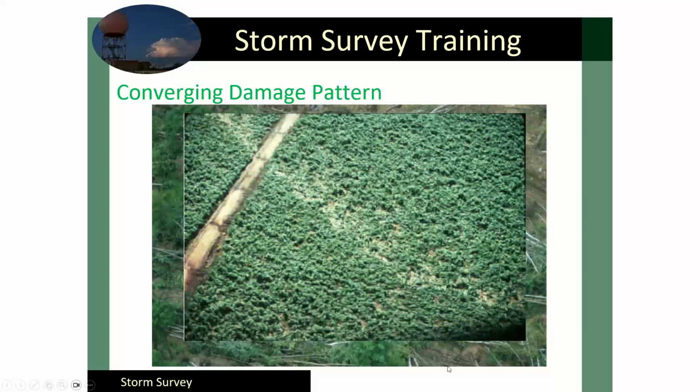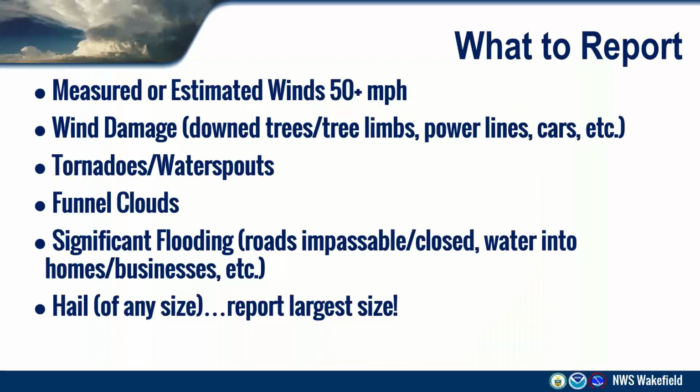Again, see this field, there's damage toward the middle of that picture going across the pattern. In the center, there's damage. On the left, on the right, there isn't. That's a convergent damage path.